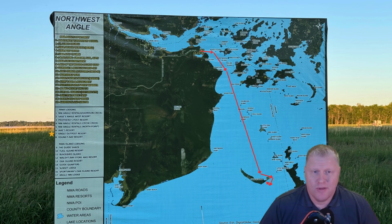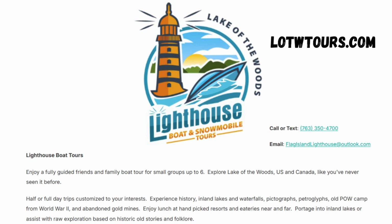This large map is located near Jerry's restaurant. The red arrows on the map indicate the approximate route we took to get to the island via a boat we had chartered. When I was trying to rent a boat to get to the island, many resort owners recommended Joe Lauren at Lake of the Woods Tours. Joe was great to work with. I would highly recommend him if you're looking to have a tour on Lake of the Woods or if you need to get a ride to the island like we did.